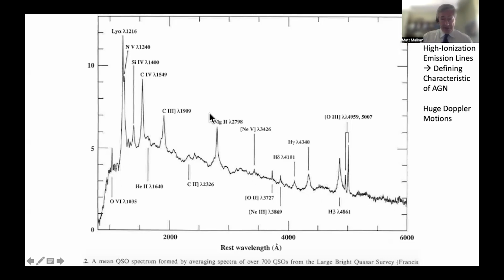And the first thing you notice is, my gosh, there are some really highly ionized atoms there. Look at this. There's carbon in its fourth ionization state. That means carbon has lost 3 electrons. Here's nitrogen 5. Nitrogen has lost 4 of its outer electrons.